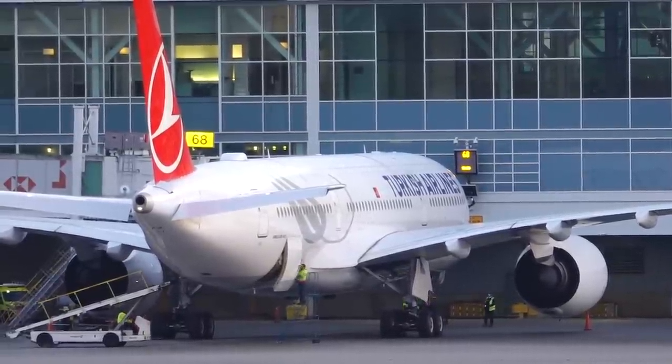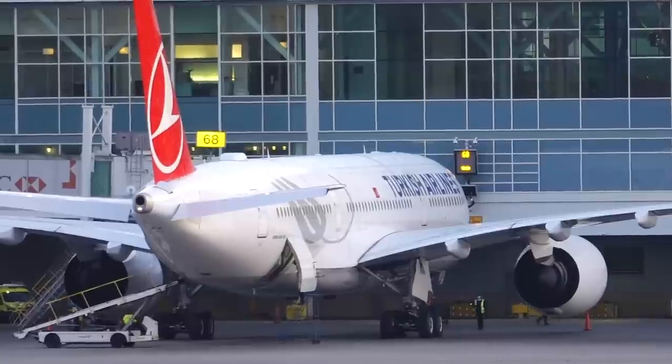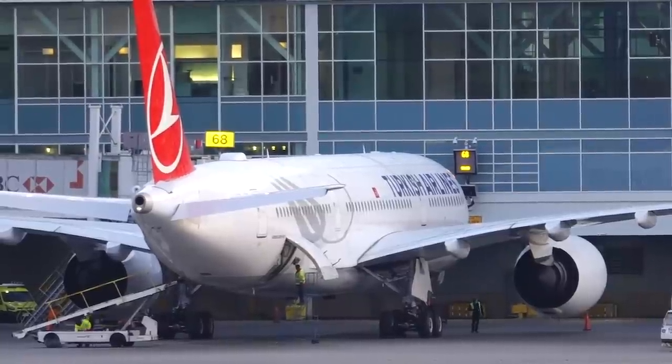Actually, I can put my umbrella away. I don't need the umbrella to attract another bird to land on my head, so let's do that right now. There we go.